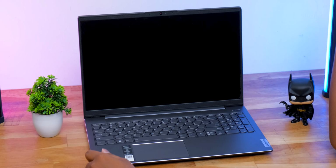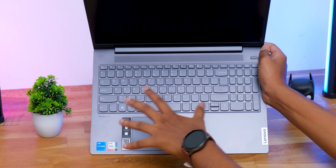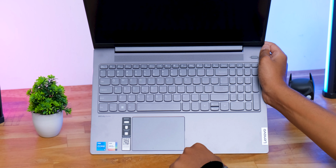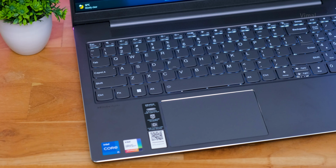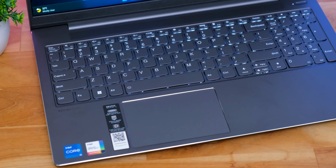Now coming to the lower half section, there you go. Here's how it looks. What I'll do is I'll give you a closer look at the keyboard and touchpad and talk about them as well. Okay, our laptop features a full-size desktop inspired white LED backlit chiclet keyboard and looks quite premium.